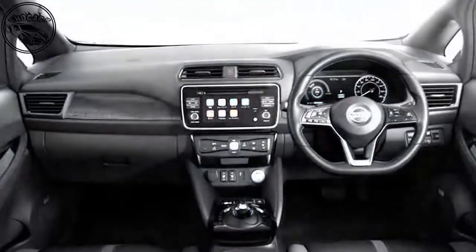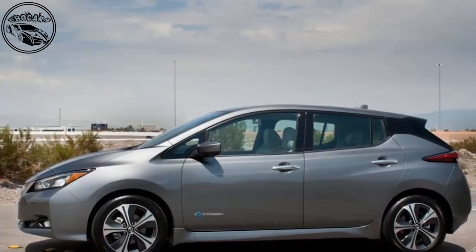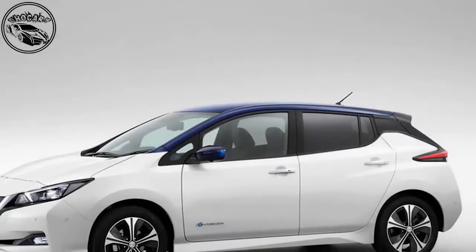At least you get a much better instrument cluster now, with a digital screen whose display you can customise, which makes getting the best out of that electric powertrain easier.